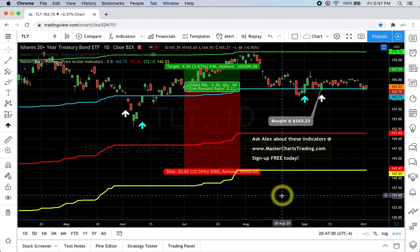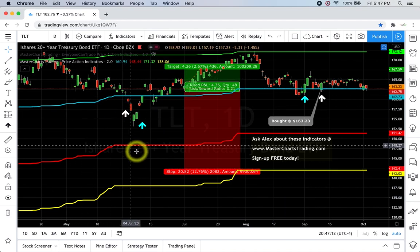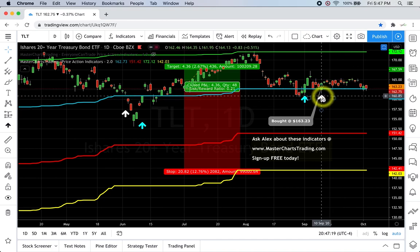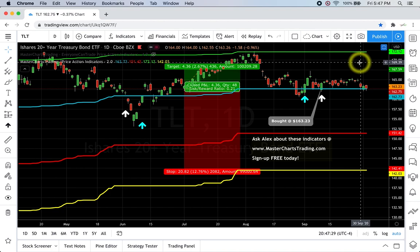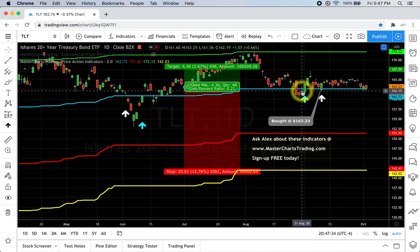Okay, so treasuries. Treasuries are more of a defensive security, especially the long-dated ones. Right now, not much is happening. It's been basically trading sideways since August. I opened the position myself here on September 10th. So far, not much is happening. I'm just sitting in the position. The target wasn't reached, and the stop wasn't reached, so I am just sitting there collecting dividends, because treasuries pay dividends.